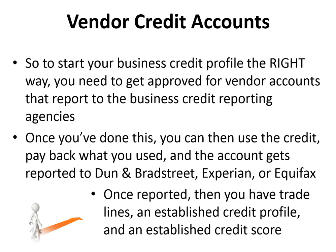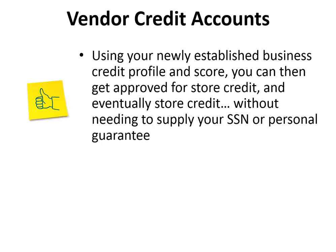In the consumer world, your account won't even count into your score for 6 months. But in the business world, you could have your business credit completely established in 90 days or less. All you have to do is get vendor accounts, use them, pay your bill, and then they report and you have trade lines, profile, and score.